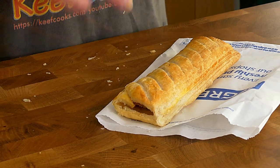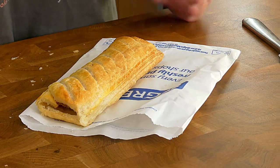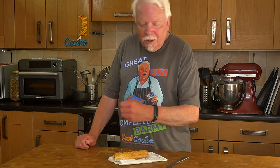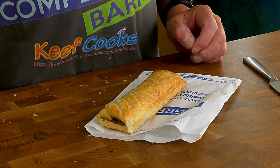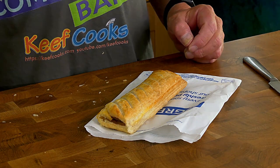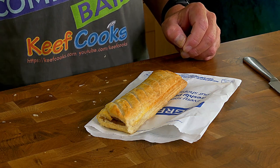So the thing about these sausage rolls and the other Greggs pastry-based, pasty-type products, which mostly they don't call pasties, they're like bakes. So you've got steak bake, chicken bake, and so on. They taste better when they're hot. And sometimes, if you're lucky, and they've just come out the oven in the shops, you can get them hot. But if they've gone cold, they will not reheat them.